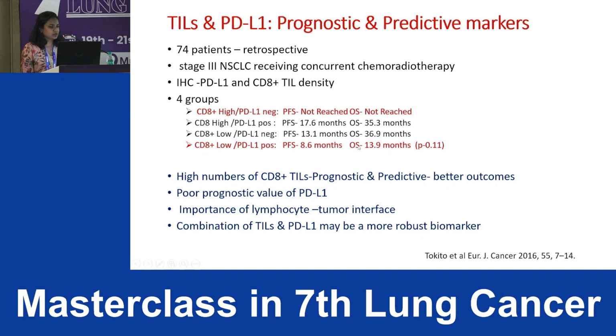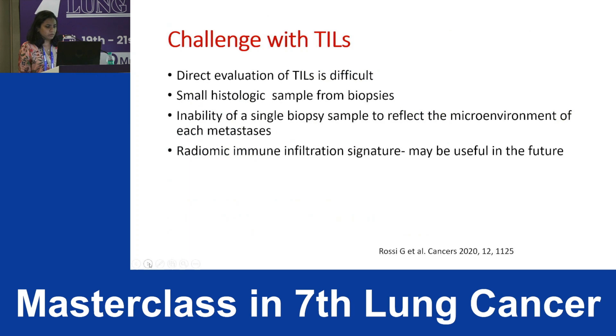So these had the worst outcomes, whereas the opposite, that is CD8 TILs higher with a PD-L1 negative, had better outcomes. So there is a definite prognostic and a predictive value to tumor infiltrating lymphocytes. The most important subset that we have data for is CD8 positive cells, and combining them with other biomarkers may be more robust. But there's a big challenge with evaluating TILs for clinical practice.